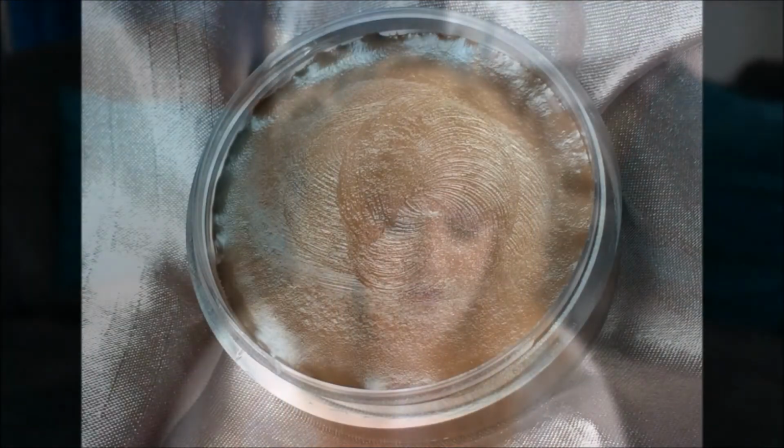This lip scrub is phenomenal. I think it's probably the best lip scrub I have ever used. It looks like packed chocolate in there. It's like someone melted a chocolate bar and put it in here. And look how big that is. I mean, that's going to last forever and ever and ever.